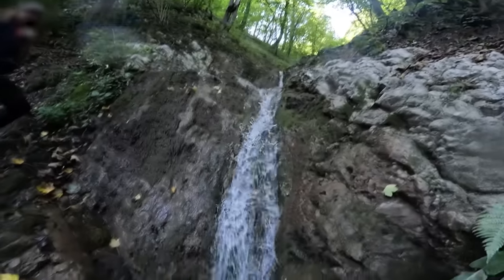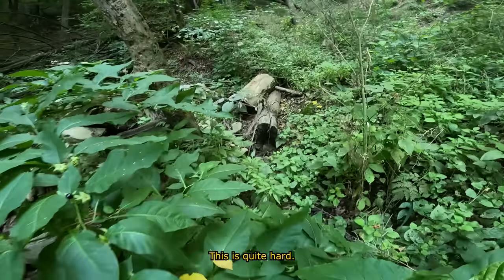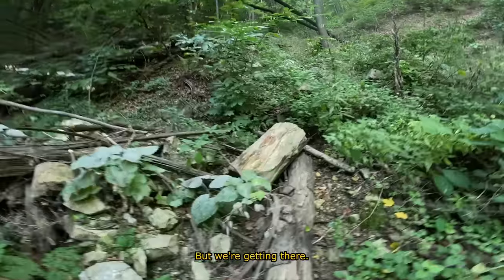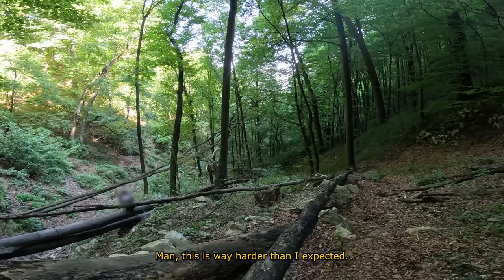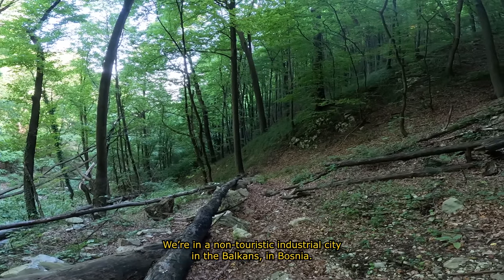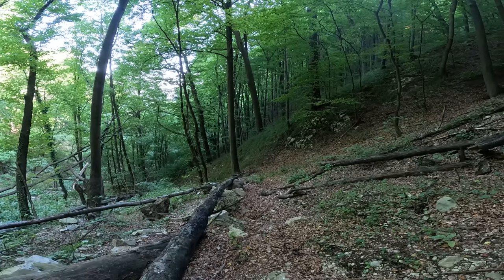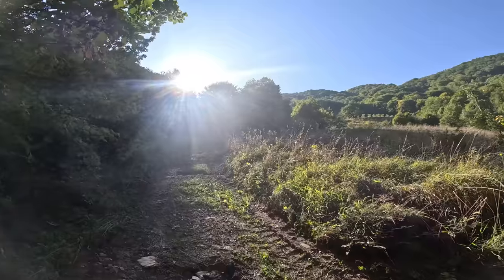Yeah, it's nice. All right, this is quite hard, not so pleasant anymore, but we're getting there. Man, this is way harder than I expected. I didn't count in the fact that we're not in Switzerland or France where the routes are perfectly indicated. We're in a non-touristic industrial city in the Balkans, in Bosnia. So yeah, what did I expect?